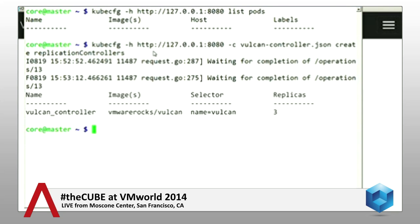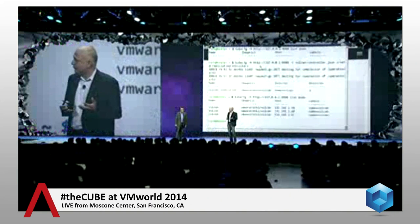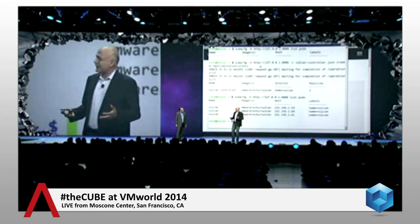The command completed. There's 3 replicas running. And if we run the same command again to list the pods, you can see that the environment has 3 pods and 3 IP addresses. You might say that's pretty boring. Yes, and you'd be right. Yes, it is. That is exactly the point.